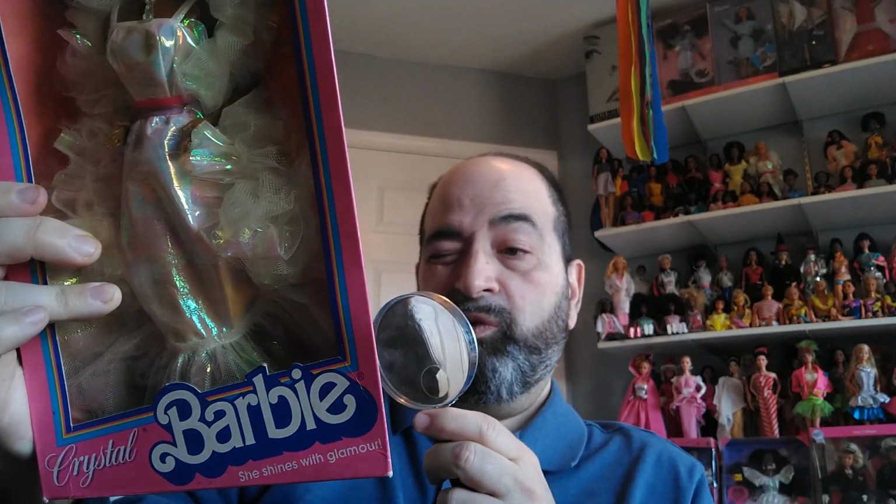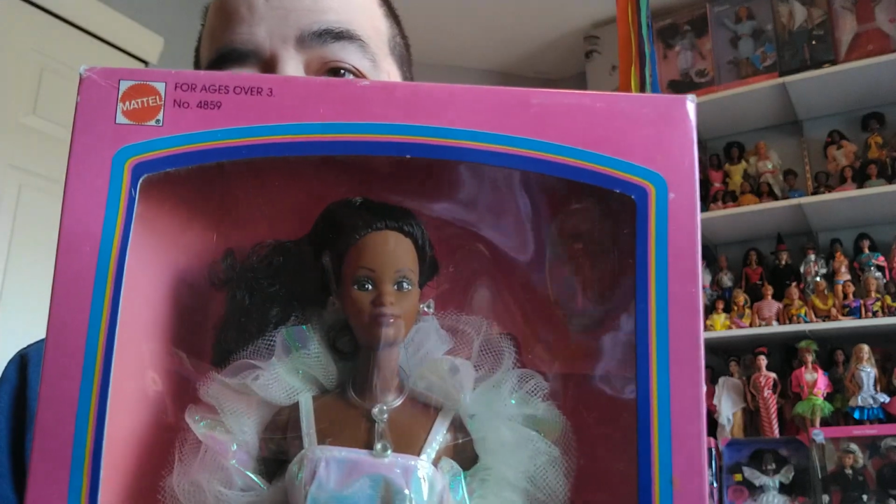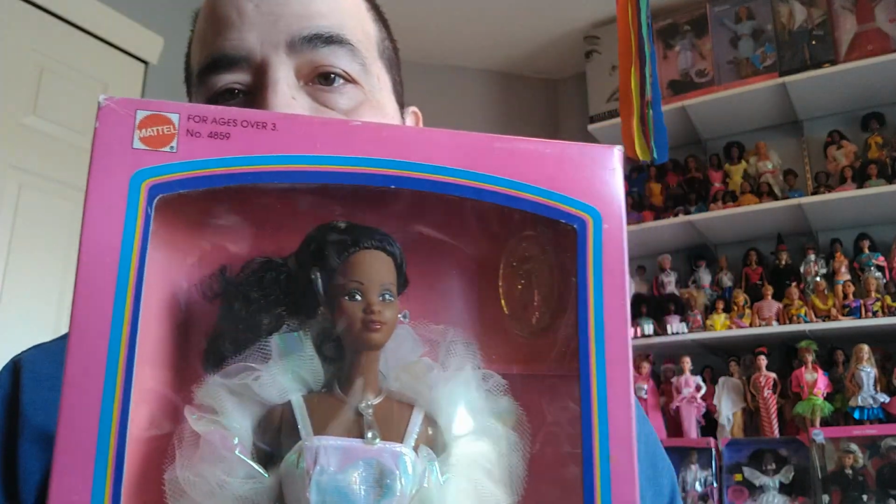So this to me is the ultimate Christie face. And it does still say Christie, this before they changed to Black Barbie. So speaking of Black Barbie or other Barbies that are black or African American, here's Crystal Barbie, and this is from, I believe, 83. Let me get my trusty magnifying glass out here and just see. Yeah, 83 is the box date. So here is her look. And of course, she's beautiful.